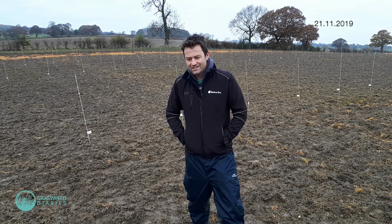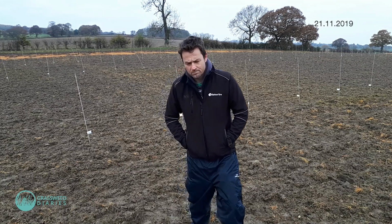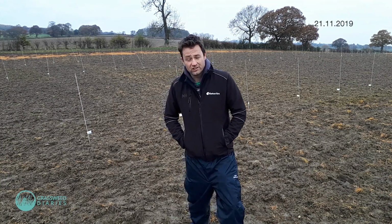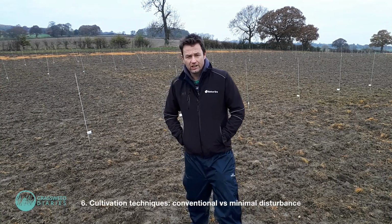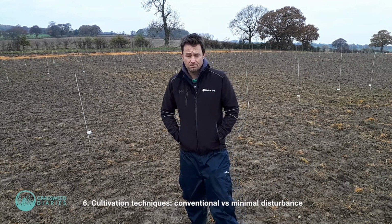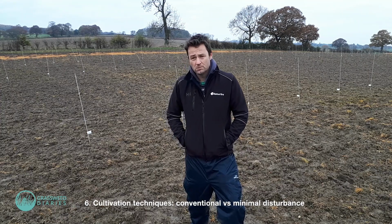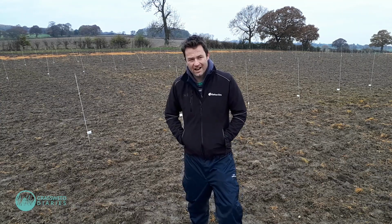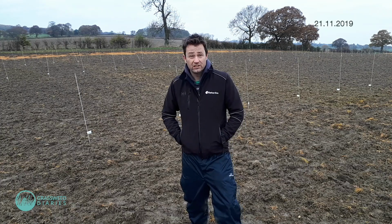Now, something different that we're doing at this site, we do it down at our Barton site, the blackgrass one, is cultivation techniques and how we get the crop in the ground initially. So we're looking at conventional seedbeds, using ploughing, power harrowing and putting the seed in that way, or you may be using reduced tillage and minimal disturbance, and what effect that has on crop establishment, soil health, and obviously the effect on ryegrass as well.